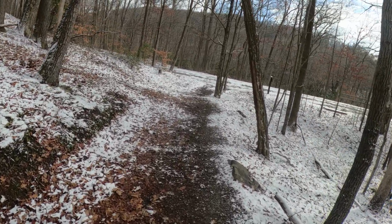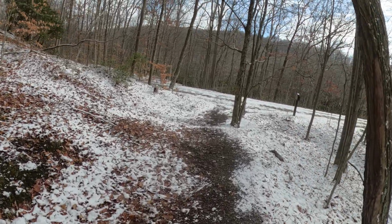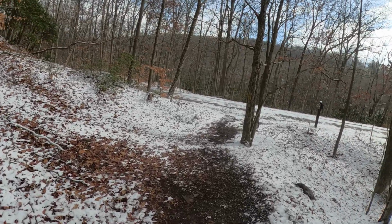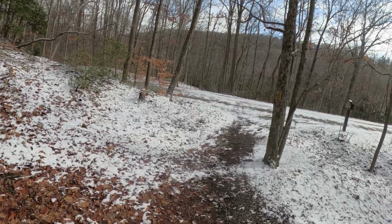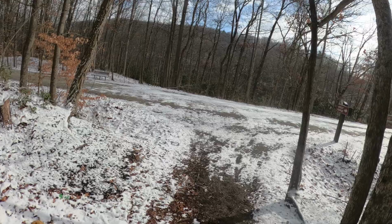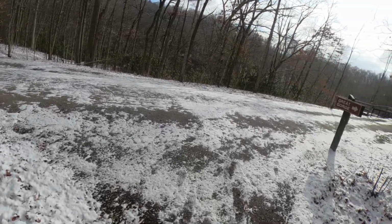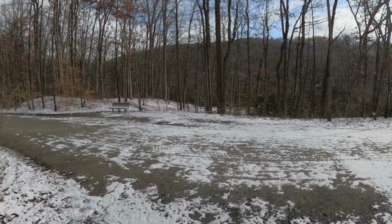There's always usually a few people at High Bridge because only 300 yards away from High Bridge is the parking lot. So if you wanted to park and see all the big four, what I suggest is park at the parking lot, which we'll be going to in a second.